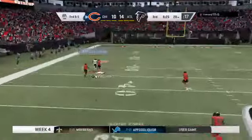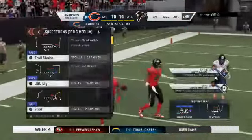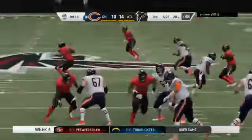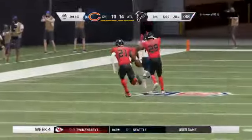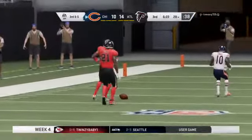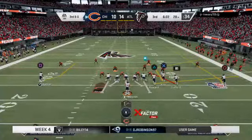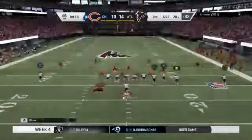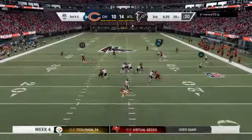Taking a shot for Samuel. And that'll be incomplete. Good protection that time, and they couldn't hook up on the long one. Now it's 3rd down. Those passes out that far wide always make you hold your breath a little bit. Felt like it was in the air for a while. What it does is it allows a defender to gain some ground, come from a long distance, and have a chance to affect the pass.